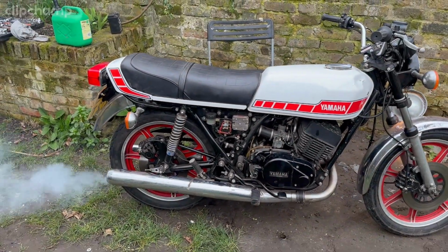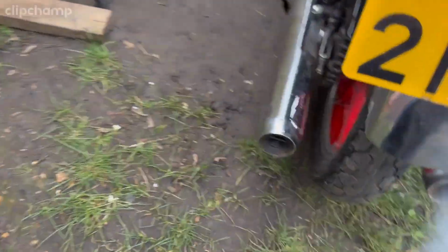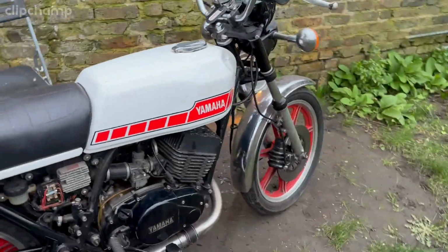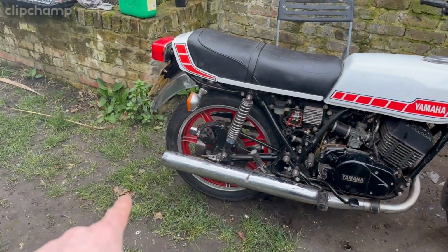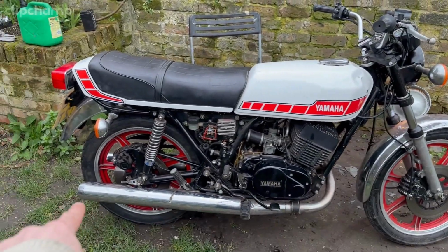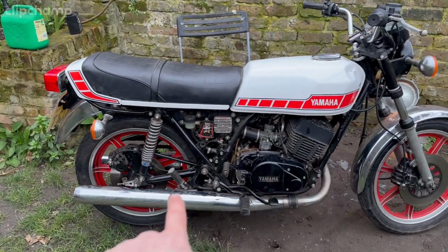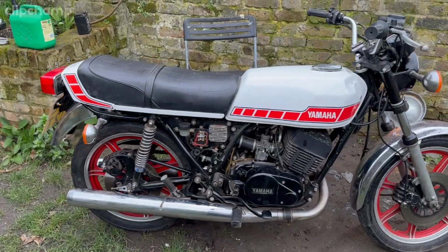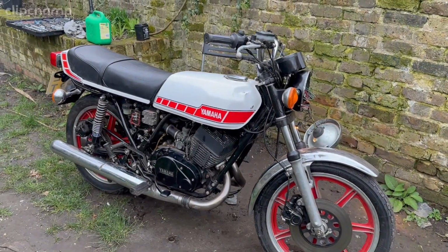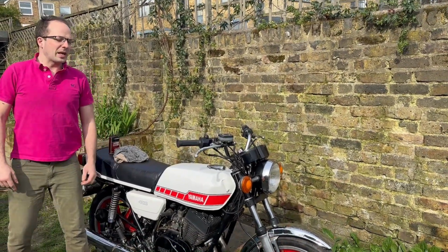That's what an RD should sound like. Wow, okay, so it did something. I do need to check on the oil situation, but that smoke did indicate oil on the right hand cylinder. The left one didn't have a lot of smoke, so I need to check if that one has got oil going to it. I basically wanted to check if the bike starts before I just do too much, but it does start. I've done quite a bit of work off camera just to make things a bit easier.